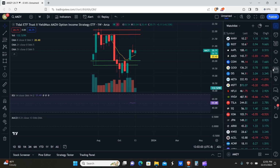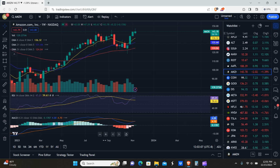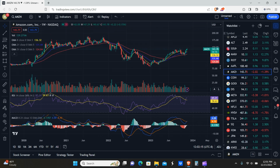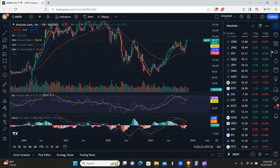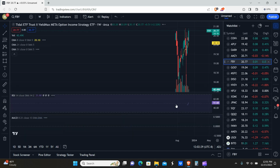I gotta find Amazon here. So we see Amazon. You guys can see that Amazon is currently in a bull trend. You can see these higher lows, higher highs going on, but we are also off of the highs. The highs sit up here at roughly about $190. So we would need the price of Amazon to go up in order for AMZ to go up, basically pretty much hitting that 190 mark and then even going into price discovery mode.